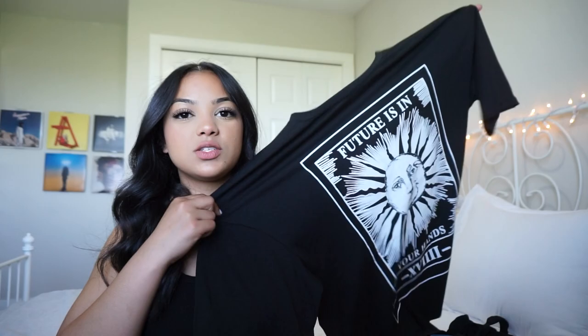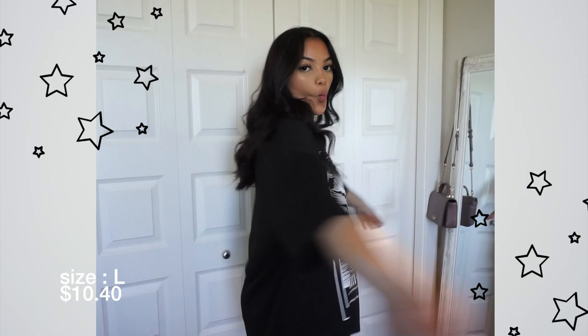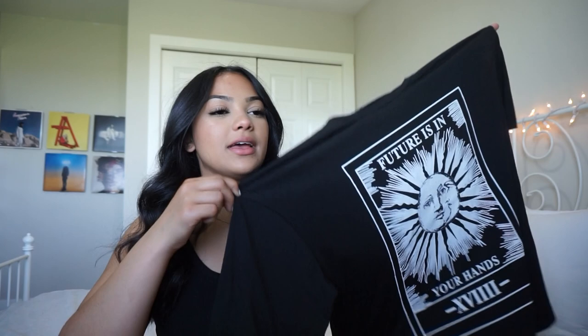But this is this top. It just says, future is in your hands. And I just liked it, but I don't know. Again, oversized tee, I like it. And I just think the design was really cool. But it covers my elbows, which I like. I like all my graphic tees to cover my elbows, which all of these do. I don't know why I like that. I think I'm more comfortable in it. So, as I'm wearing a tank top right now.